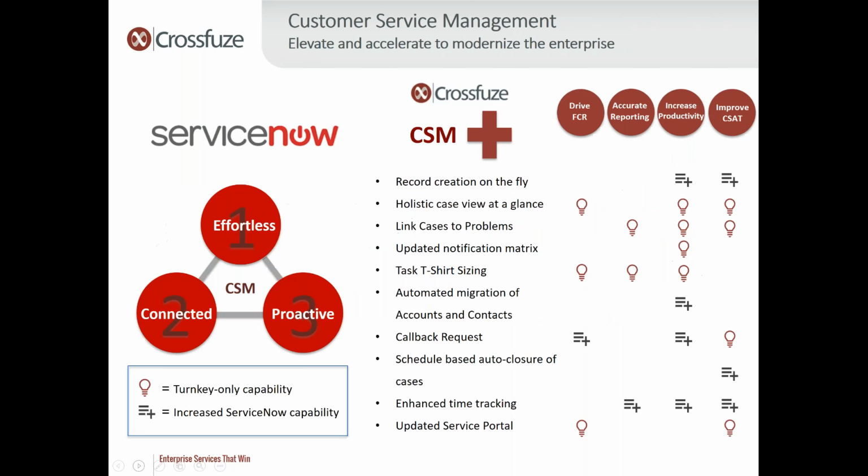To me, from working with hundreds of clients, this is the big win for customer service on ServiceNow as a platform. One more slide and we'll get the product up in front of you, but I want to quantify what you're going to see here. You're going to see some features that are out of the box, and then some other features that are included in our turnkey. And our turnkey, as you can see on the slide, has several features, all of which are around driving first call resolution, accurate reporting, productivity gains, or overall CSAT.